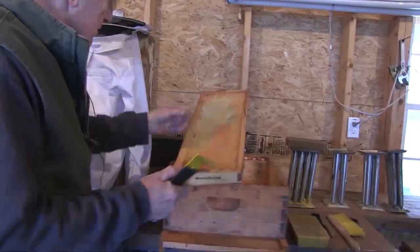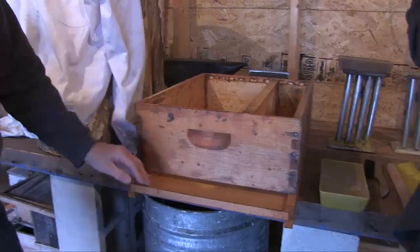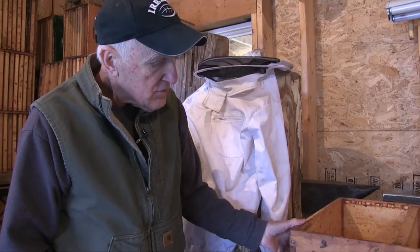Now, the frame goes in here, just like that. And this is the entrance, okay? This is your bottom board. This is a hive body. And this is called the outer cover.